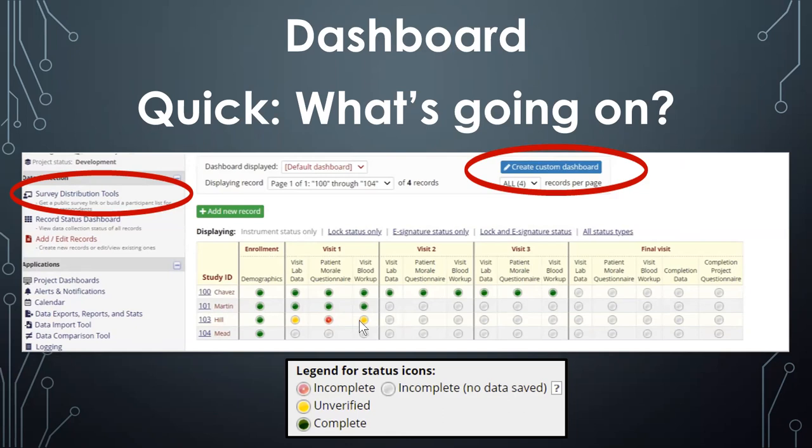The gray is no data. The yellow, for whatever reason, is unverified, and the red is incomplete. And this is a project without surveys, so there's no survey icons in here as well. And so you can kind of get a quick glance at what's going on in your project by taking a look at the dashboard. And the dashboard, if you're using it, would be off to the left. It actually should be record status dashboard. The circle is a little too high. I must have moved this and it got moved up. So look for record status dashboard.